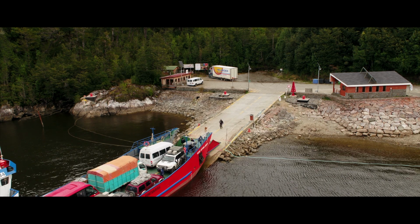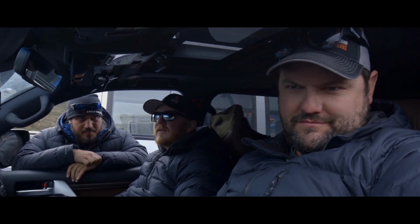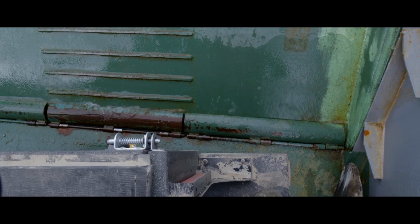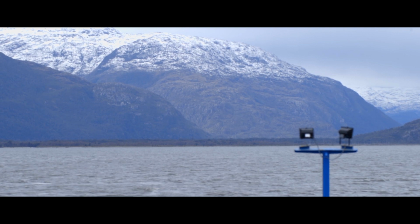These guys are on schedule. That man knew what he was doing, right? He had it down to the final inches. That trailer barely fit it back there. Well, we're almost to the end.